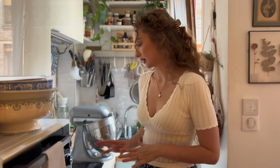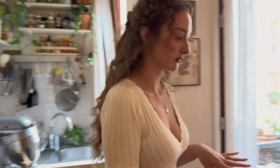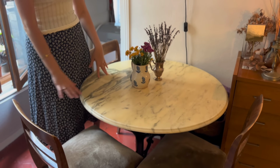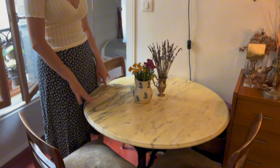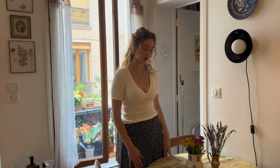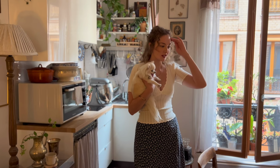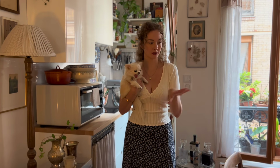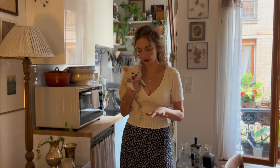And I use the table for a lot of the chopping and preparing stuff, so it's nice to have a marble space so it stays cool, and I do all of the preparation here. So when designing the space, it was kind of difficult at first because it's a living room plus a place where we eat, so I had to configure where everything could go.